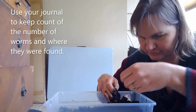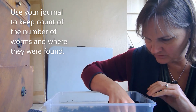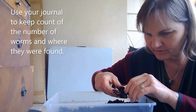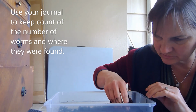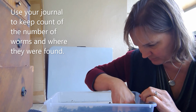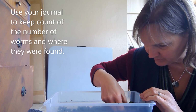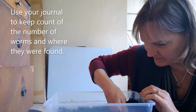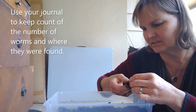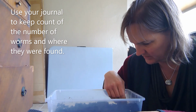Yep, I got one over here. 1, 2, 3. I'm going to keep going because I don't know how many worms I did put in here. Yep, there's another one. A 4th. Wait, I saw you. There we go. Oh, he is little. Oh, they're trying to crawl away from me.